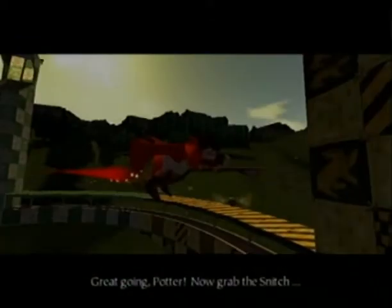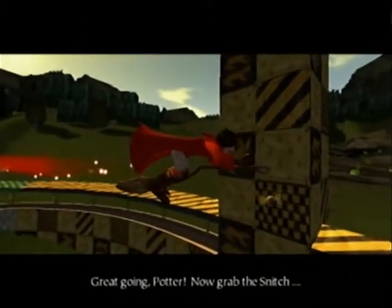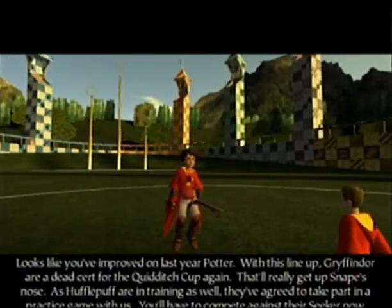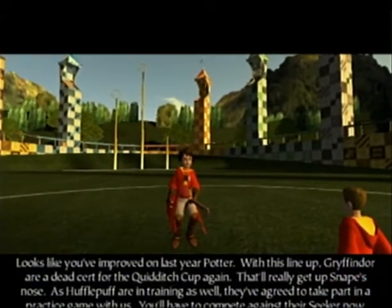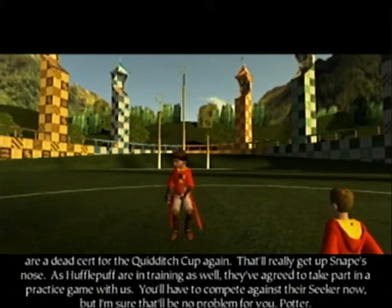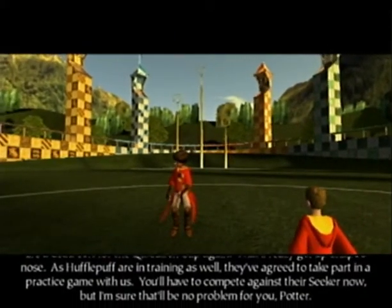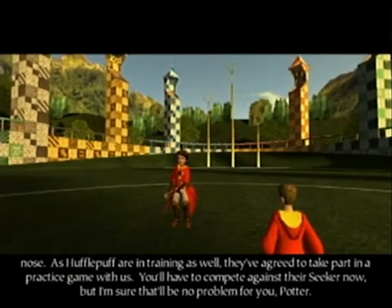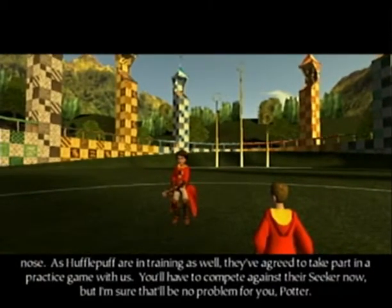Basically, to grab the snitch, you wait until it's hovering directly under your hand to get it. I mean, it's not like you can reach for the snitch if it's not directly under your hand.